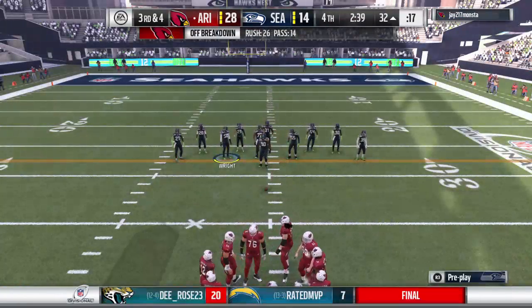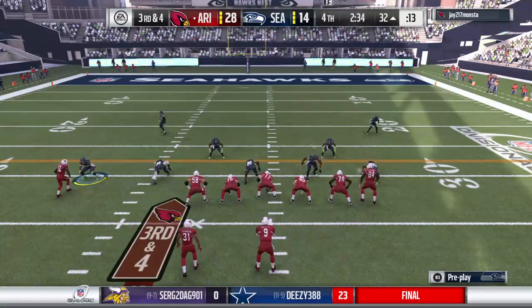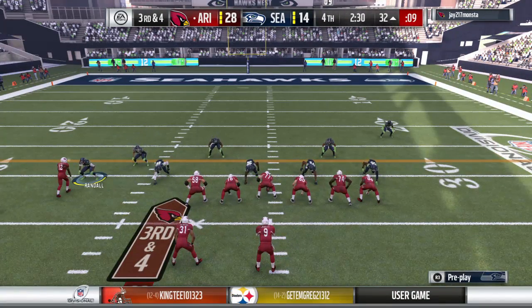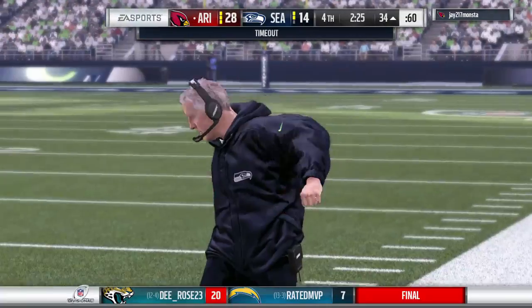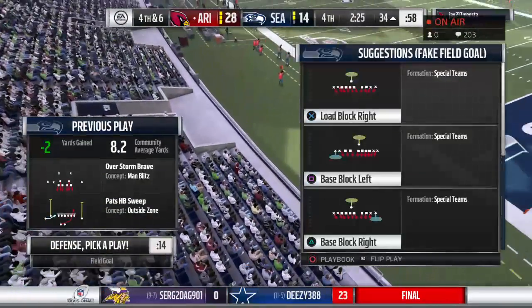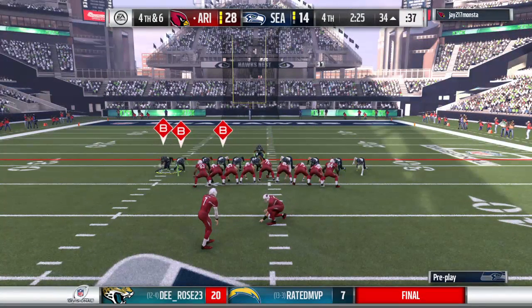Let's see what the defense dials up here. 3rd and 4. They'll run it now out of the gun, and he will lose yardage. And now the Seahawks are going to take a timeout here on defense. It's just their first. They'll be down to 2 remaining as we step aside here in the fourth quarter.